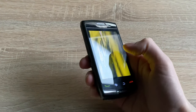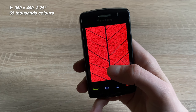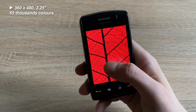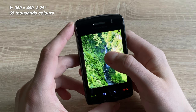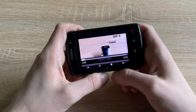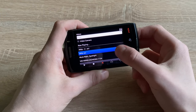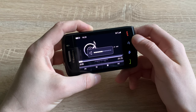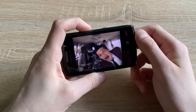Worth saying, a very good screen for those years. 3.25 inch capacitive touchscreen with 360 by 480 pixel resolution supporting 65,000 colors. You can even watch video on it, though not more than in 360p apparently. I tried different formats and only AVI worked, who knows how media worked in 2009.